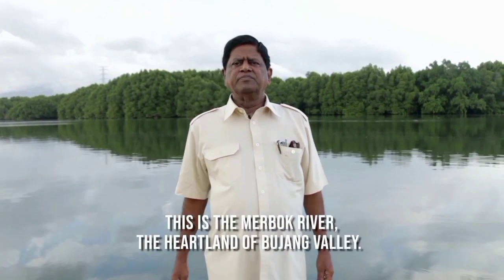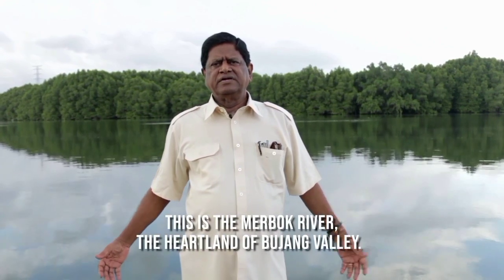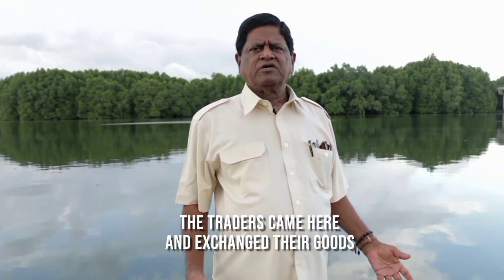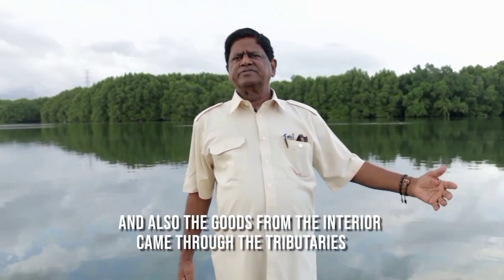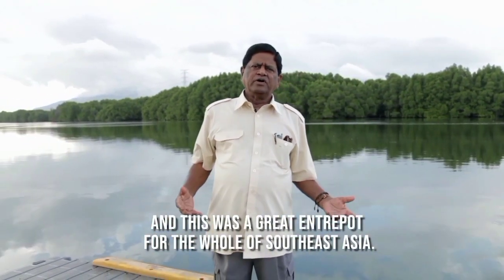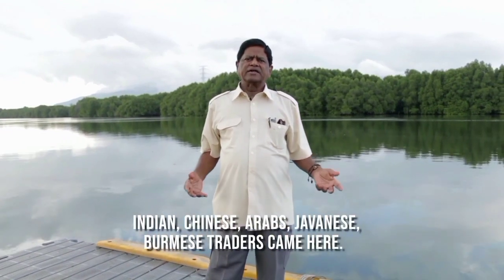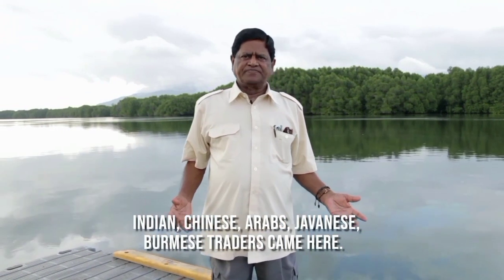This is the Merbok River, the heartland of Bujang Valley. The traders came here and exchanged their goods, and also the goods from the interior came through the tributaries, and this was a great entry port for the whole of Southeast Asia. Indian, Chinese, Arabs, Javanese, Burmese traders came here.